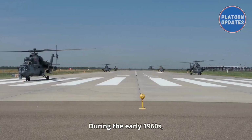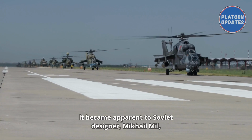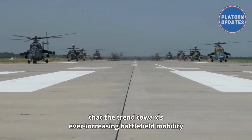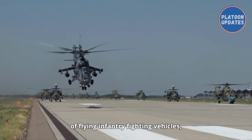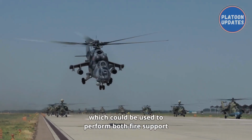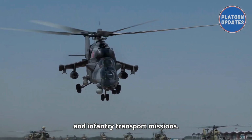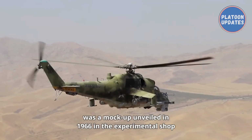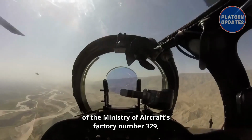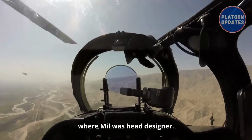During the early 1960s, it became apparent to Soviet designer Mikhail Mil that the trend towards ever-increasing battlefield mobility would result in the creation of flying infantry fighting vehicles, which could be used to perform both fire support and infantry transport missions. The first expression of this concept was a mock-up unveiled in 1966 in the experimental shop of the Ministry of Aircraft's Factory No. 329, where Mil was head designer.